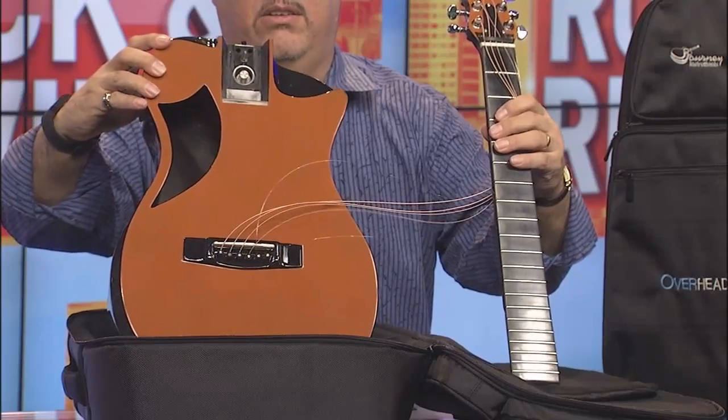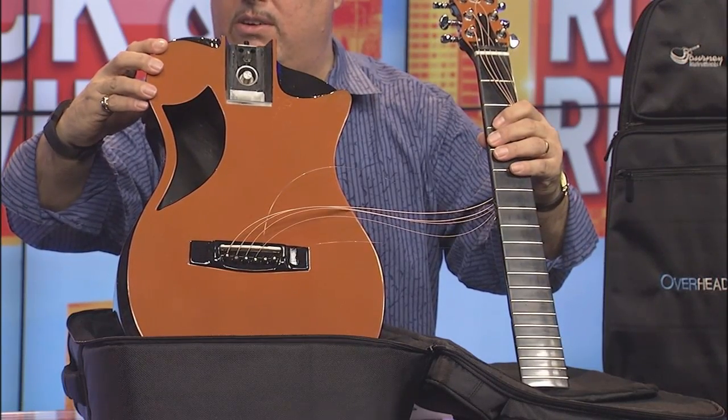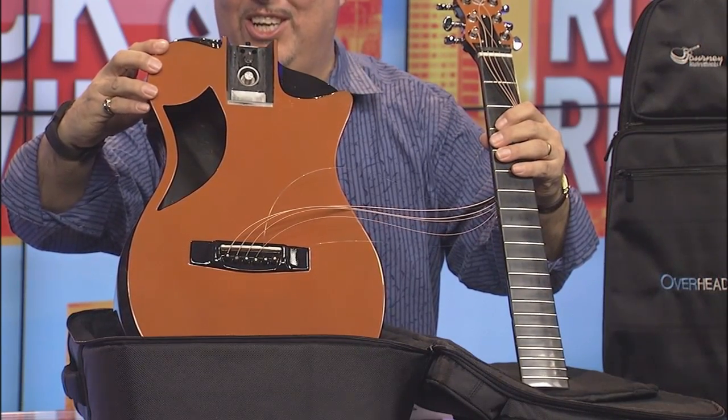Right, and I was so glad when I spoke with James at Journey Instruments when they came out with the carbon fiber models. And I did get him to send this one in the official Tennessee colors so that people could see how it looked in orange. Love it, love it.